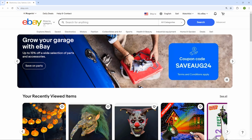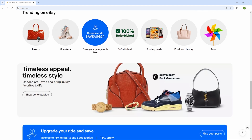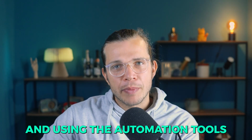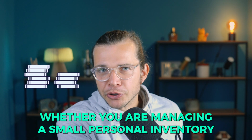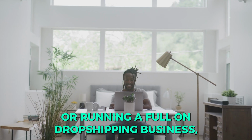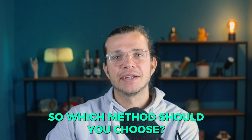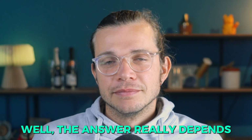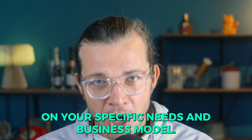Look at this. This is eBay, my friends. There are two main ways to get your items listed on eBay: the good old manual method and using automation tools like AutoDS. Whether you're managing a small personal inventory or running a full-on dropshipping business, it's important to know which method suits your needs. So which method should you choose? You might ask yourself, what is the right method for you?